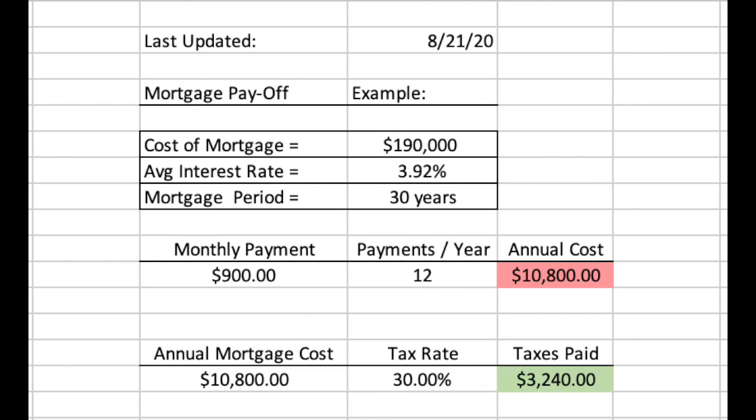Although the ability to write off that $10,800 may seem like it will benefit you, it is really a much better decision to pay that off as quickly as possible. If instead you could not write off that extra $10,800 and you were paying a tax rate of 30% on it, you would only be paying $3,240 in taxes on that money.